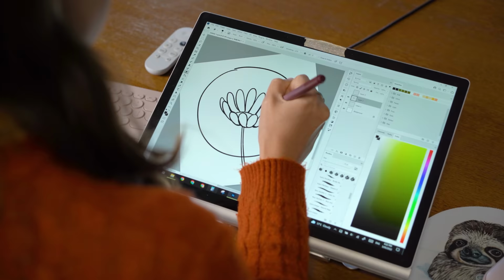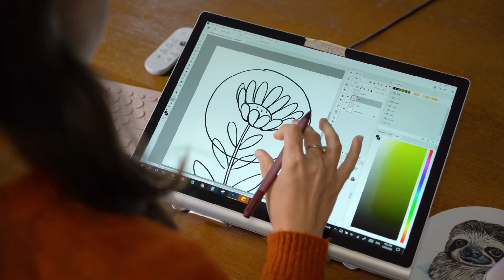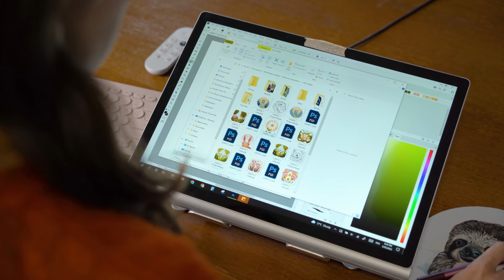I've been really into drawing happy flowers lately. They're just bringing me a lot of joy, and I'm really motivated to sit and draw them. Plus, they're super simple and probably only take about an hour or so to draw.